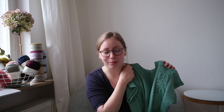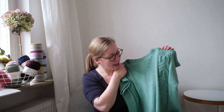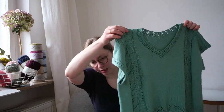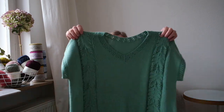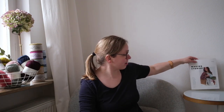This is knit in Pasquale's Cumbria, which is a viscose cotton blend done by a German yarn company. And it's this gorgeous lace detailed drop shoulder t-shirt, quite boxy, quite oversized, just the way that I like it. And the V-neck is a really beautiful bonus. So this is Blossom by Ayano Tanaka. And those are all the issue 9 samples and yarns.